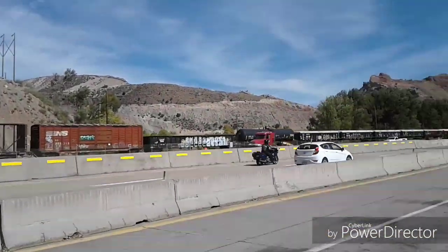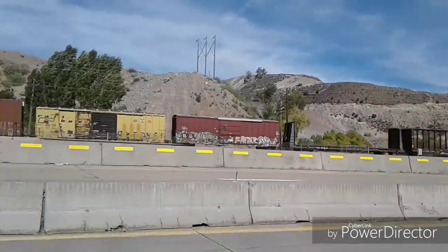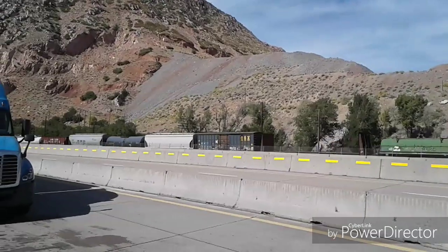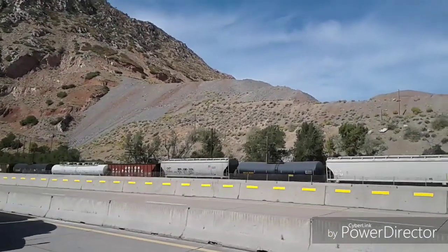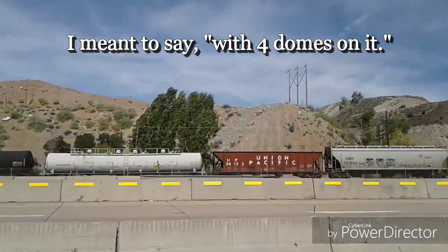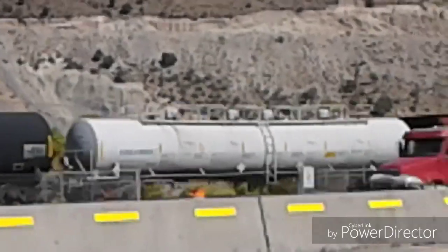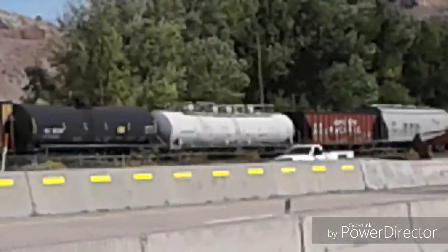Gang, I'm on I-84 just before Echo Canyon. This, I believe, has another canyon name. But there is one humongous tank car with like four heads on it, you know, where you put in the fluids. Let's see if I can see. Can you see it there? Look at that tank car. It's a huge tank car. I've never seen one. I wish they'd manufacture something like that in N-scale. That'd be so cool.